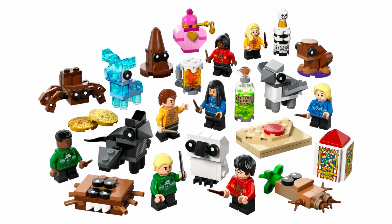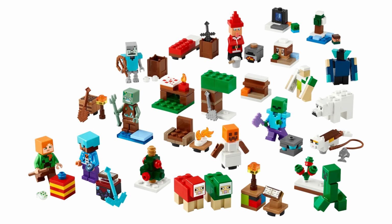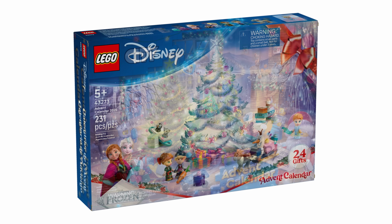It's not something that I'm particularly looking for in a Lego set. If I was a young kid, I know I would absolutely be excited. The Minecraft one honestly is my favorite, but I don't care enough about Minecraft to buy it, let alone the Disney one, the Friends one, the City one. I feel like there's probably more. I can't remember. I feel like just overall, I'm just gonna skip Lego advent calendars this year.